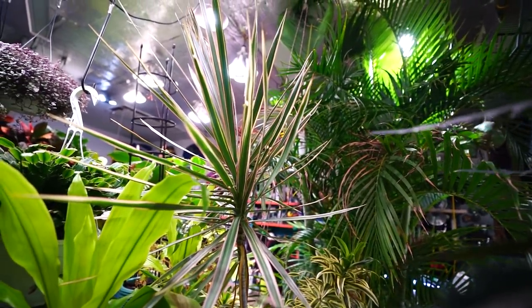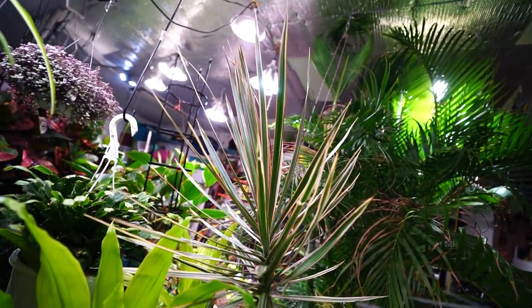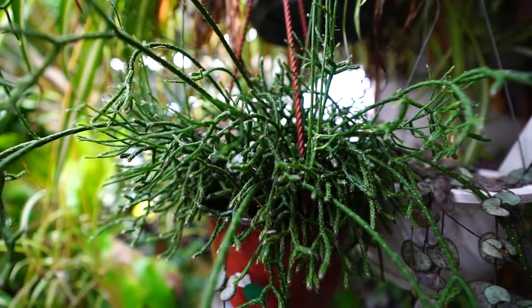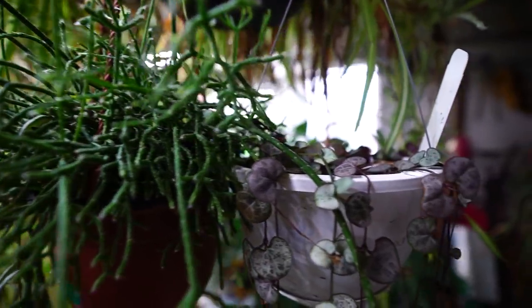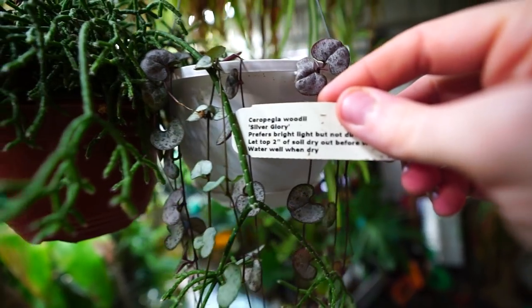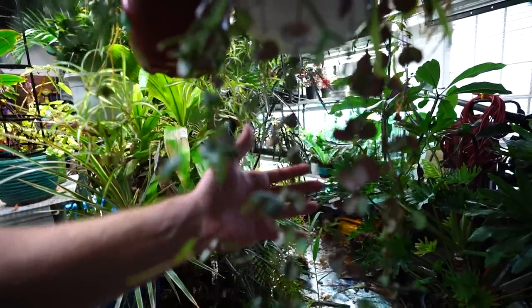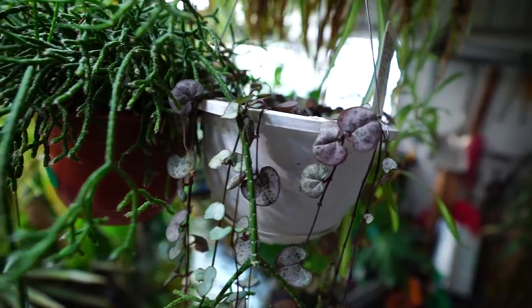Another dracaena here that got repotted when these other ones did. It's really doing well. Lots of new growth on that one. Lovely Rhipsalis here, and over here I have my string of hearts. Right here, that's not gonna wanna focus, is it? Ceropegia, common plant, moving so much that it doesn't wanna focus. It's fine, trailing very far down there.